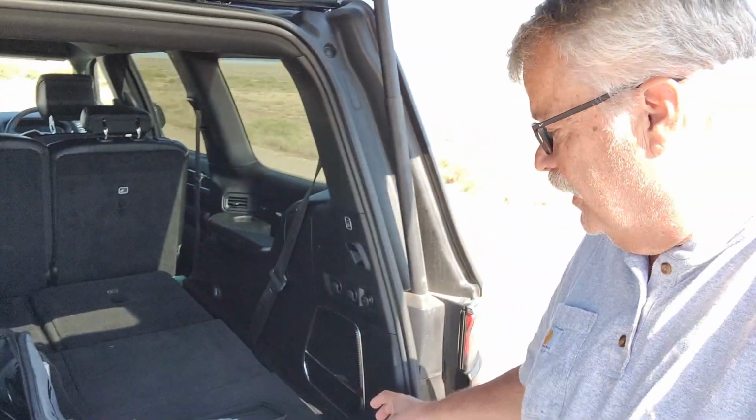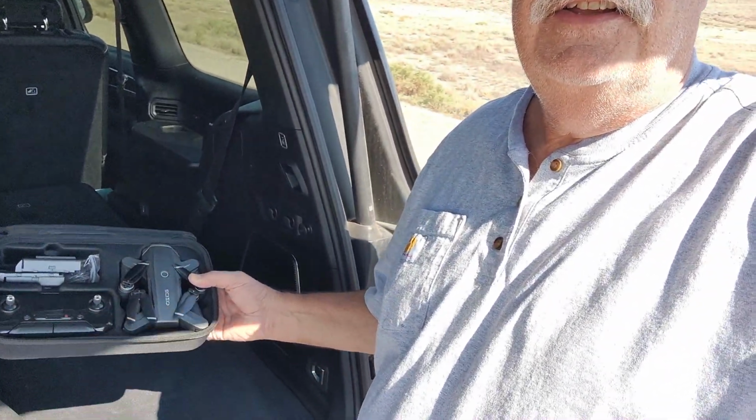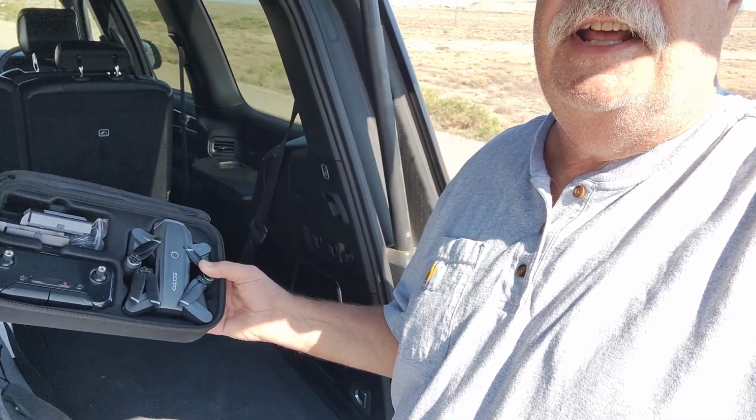I'm set up here. This is my rental car, and I have my drone here ready to go. I'm going to set it up and then see if I can get some aerial shots of this facility in the background that I'm going to use for my background near the Westvaco plant on the layout. We'll see how it goes.